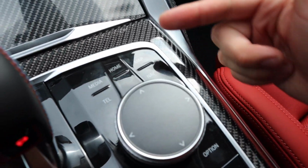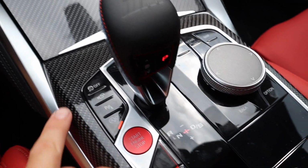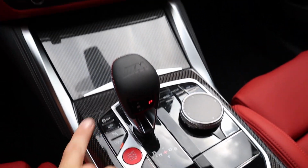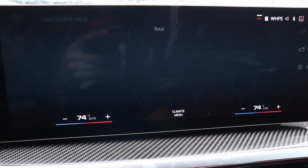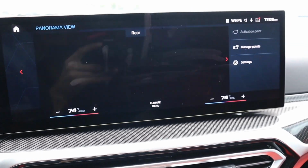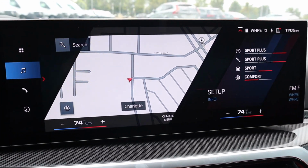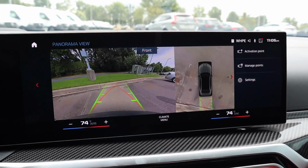We have the rest of those controls with all these shortcuts up top. And then on the left side of the shifter, there's traction control as well as a shortcut to the camera system. So currently the rear facing camera is on, and if I push on that again, we can bring that back up. If I put this into drive and push on that camera button, now we have the full forward-facing camera, which is of course great to have.